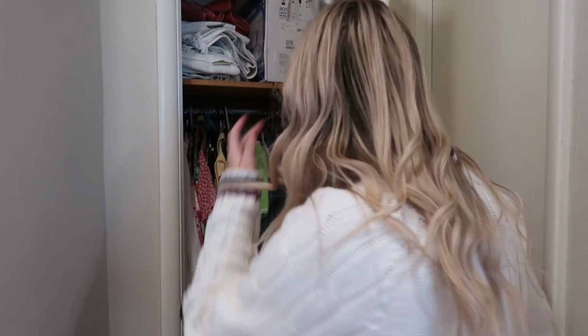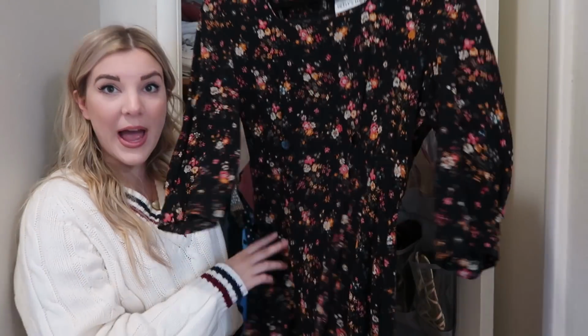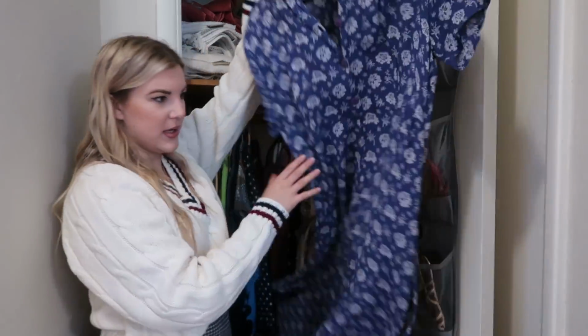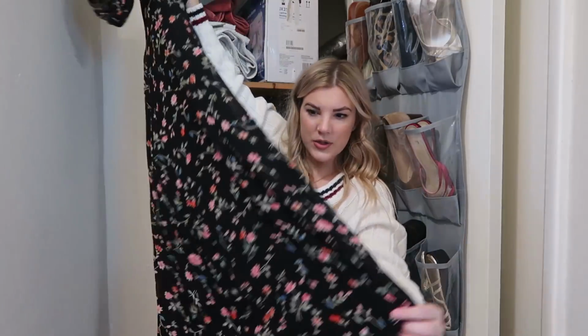Back in the dress closet, I do have this one. It is like a 3/4 length, so that could definitely work, and I think this could be a good layering piece to just throw a sweater over top. Ooh, this could be a good option. Periwinkle sort of floral dress. I also have this Ghani dress. We have 3 very floral dresses to work with.